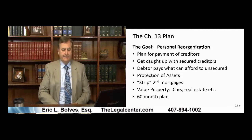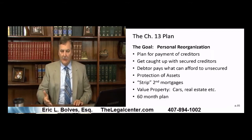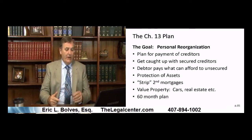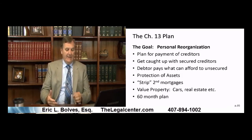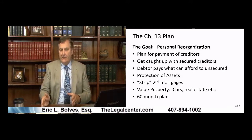Also, value property. If there's any property that is collateral for a secured creditor, such as cars or even rental income properties, and as we were talking earlier, let's take the car example again. The car is really worth $10,000 and the lien on it is $20,000. We can value it, get an appraisal, file our motion, prove up that the value is actually $10,000, and then we pay that $10,000 over the life of the Chapter 13 plan.